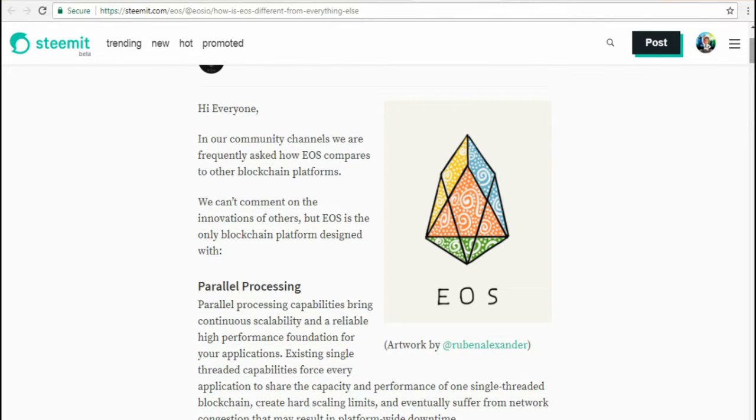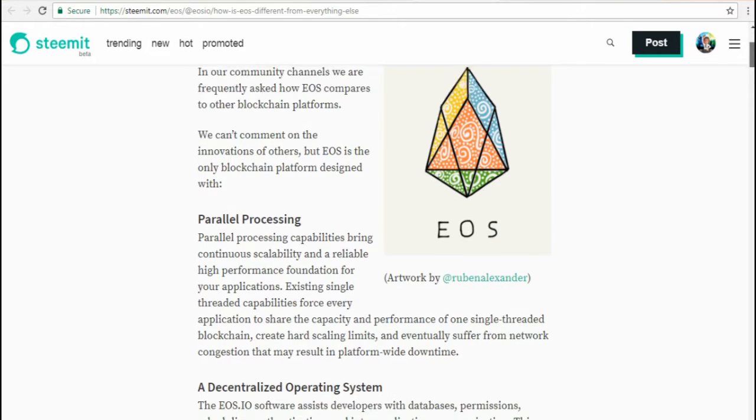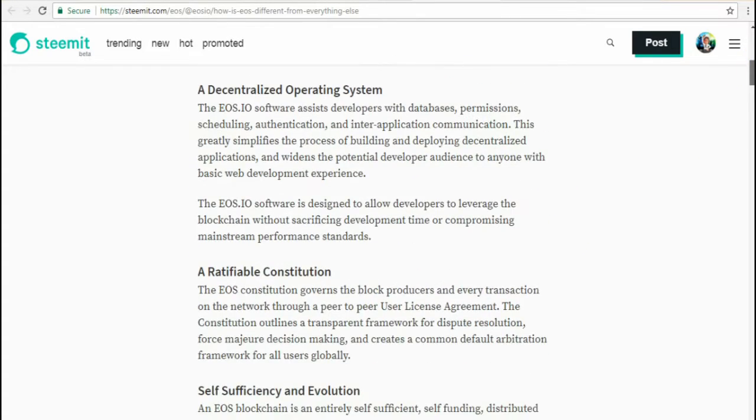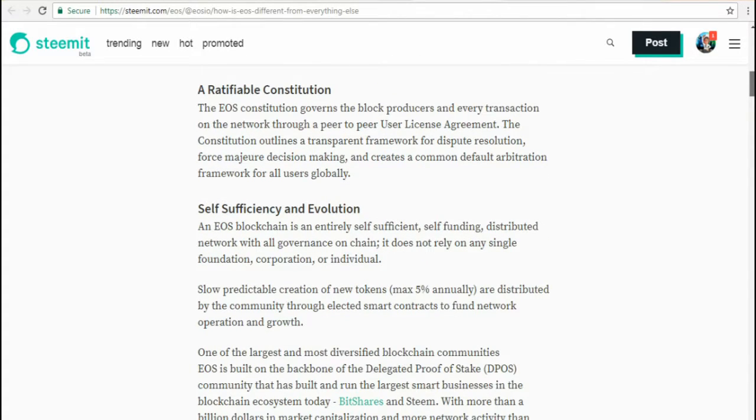And so what it's saying here is everyone is asking what makes EOS different. And so basically, parallel processing is the answer. Other platforms share the capacity and performance of one single threaded blockchain, create hard scaling limits, and eventually suffer from network congestion that may result in platform-wide downtime. This platform fixes that. A decentralized operating system. The EOS.io software assists developers with databases, permissions, scheduling, authentication, and inter-application communication. This greatly simplifies the process of building and deploying decentralized applications and widens the potential developer audience to anyone with basic web development experience. So people can build on the EOS platform.